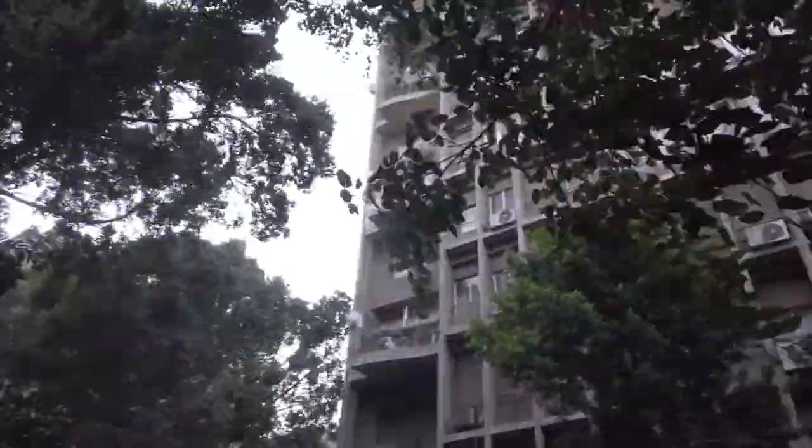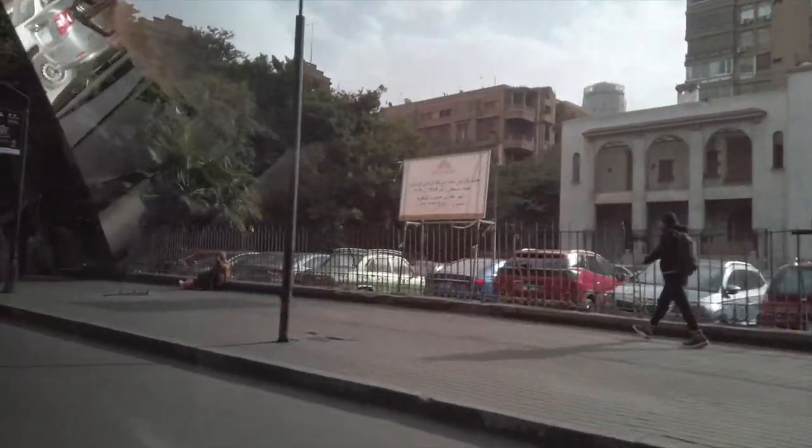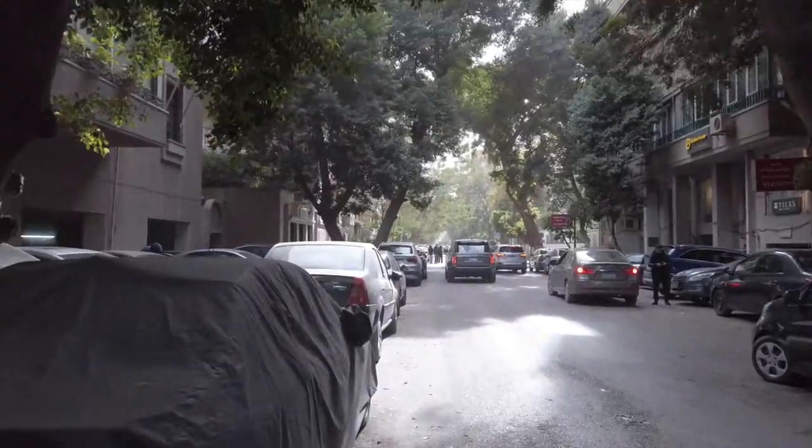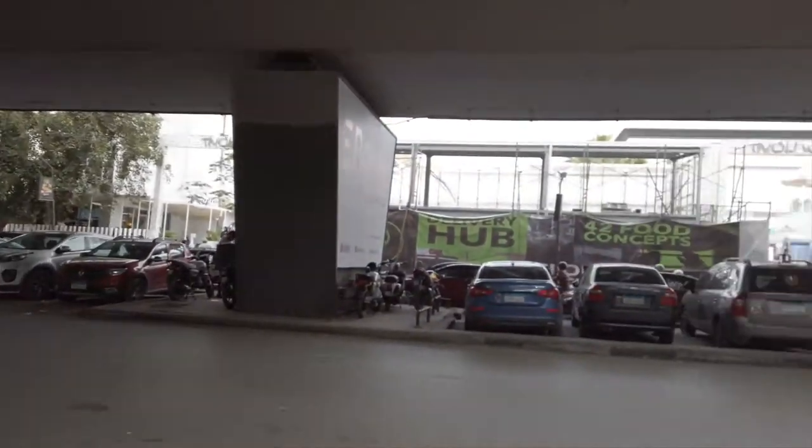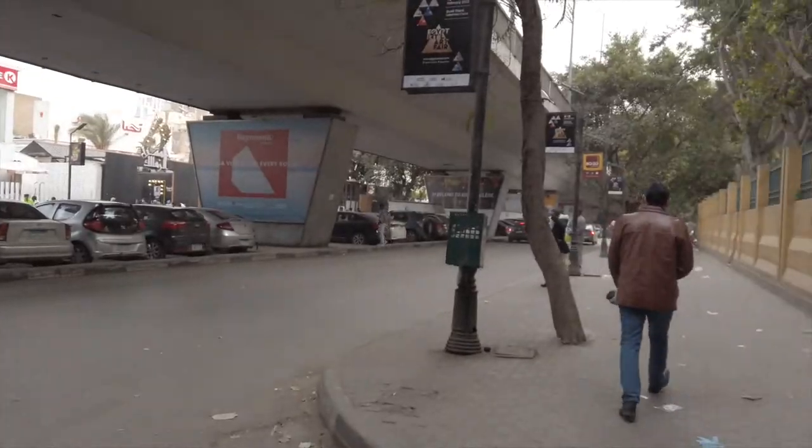Trees, so many trees in Zamalek. That's what I love. Now that one shot is the only time you will see the streets of Zamalek empty. I think I got it at the right time. But yeah, let's check out some restaurants that they have.